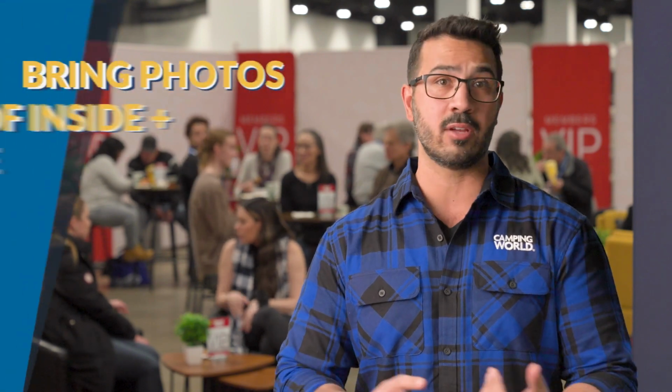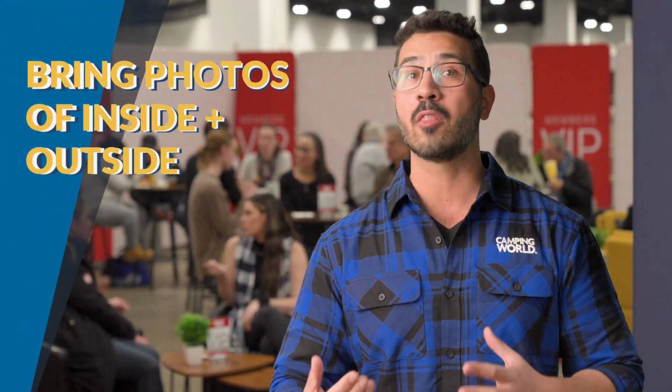Bear in mind, actual RV value will also depend on the condition of the RV. And you always want to be open and honest here, folks. Otherwise, when it's time to actually trade in, you may get a nasty surprise when the value gets changed because your RV has substantial damage that wasn't disclosed up front. So bring pictures to back up what you're saying. I recommend having 3 to 4 pics of the outside and another 4 to 5 of the inside. Also take close-ups of any damage to avoid any of the previously mentioned surprises.